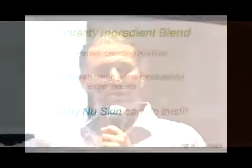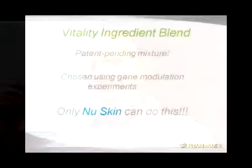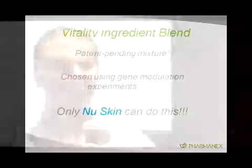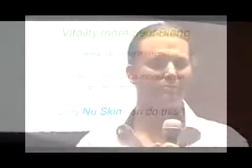On top of all of that, the mixture's patented. We have a patent pending on the recipe. So it doesn't matter even if someone had the 3 ingredients. They don't know how to mix them. The way Joe explains it, if I handed ingredients to make a cake to 10 people in the room, everyone would make a different cake with the same ingredients. The recipe is critical, and we're patenting the recipe too. Everything's chosen with these gene modulation experiments. No one can do this.